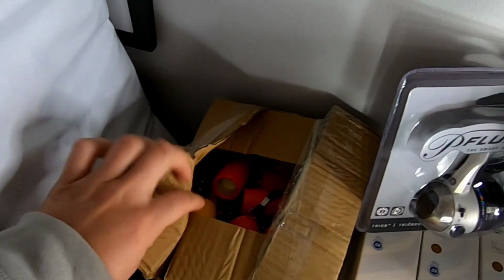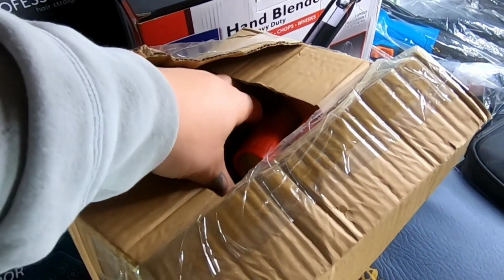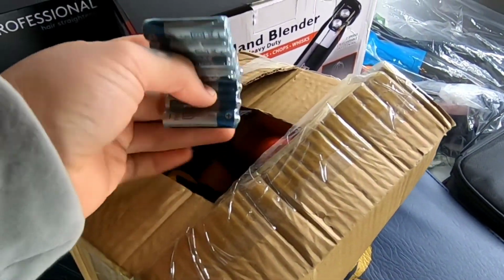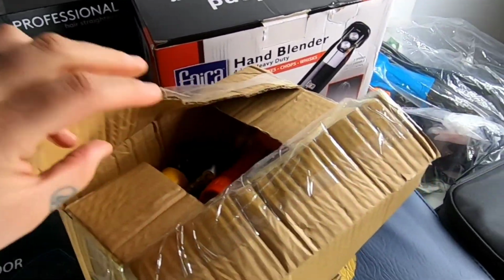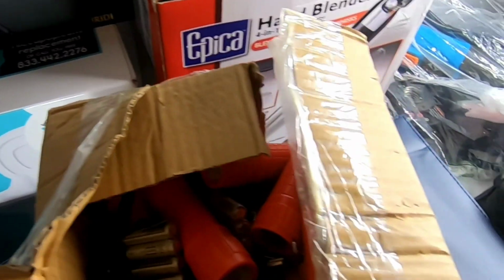I'm just starting here because this is what's at hand. But this is a whole box of flashlights. You can see with the light there. It's a whole box of flashlights and a bunch of batteries. So $7, right? There's probably like 15, 20 flashlights in there.